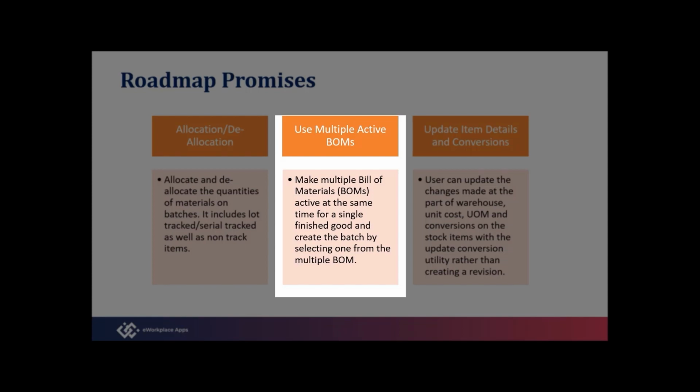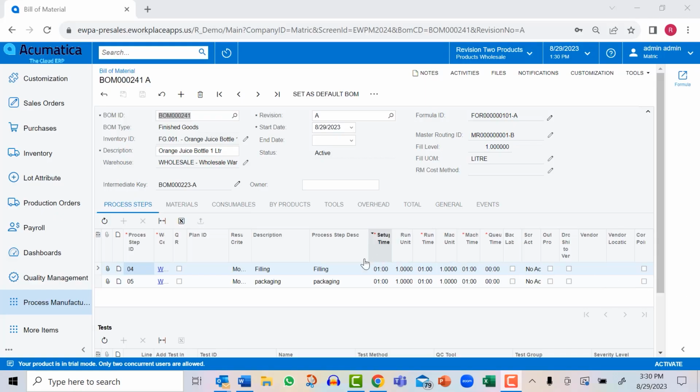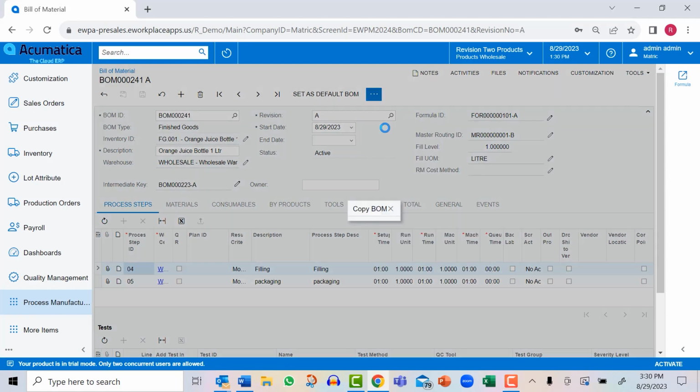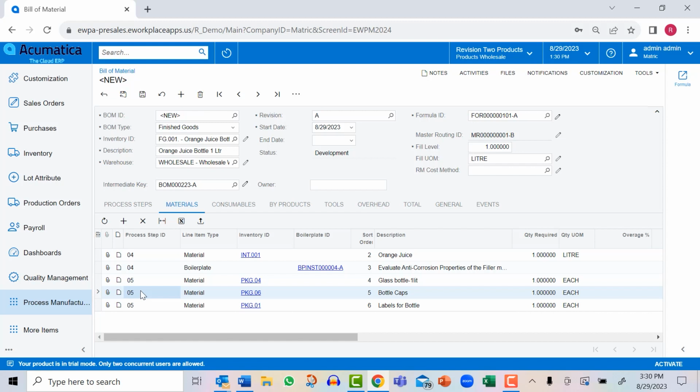Second, we now allow you to have more than one active bill of material. This addresses a situation where the bill of material that might be used will vary based upon the line or the location where it is produced, or even due to supply chain issues related to material. Let's take a look. First, let's look at bill of material 241 for 1 liter of orange juice. Let's copy that bill of material, and we're going to go ahead and delete the bottle caps. We're going to save this, and we're going to create a new bill 243. We're going to approve it and make it active.